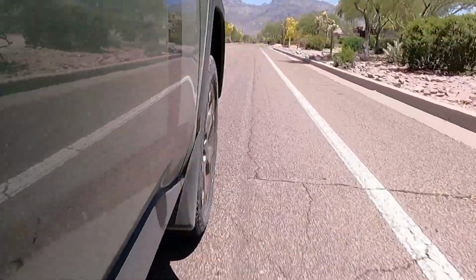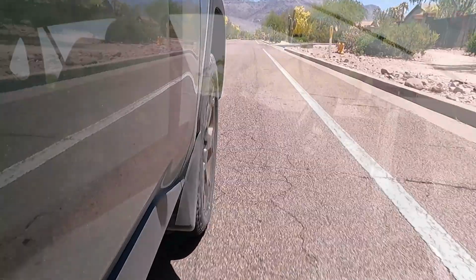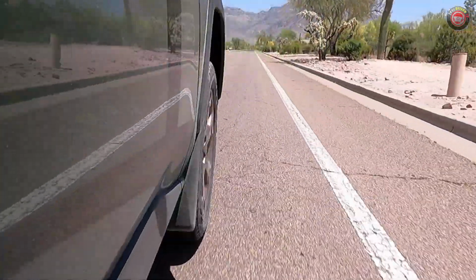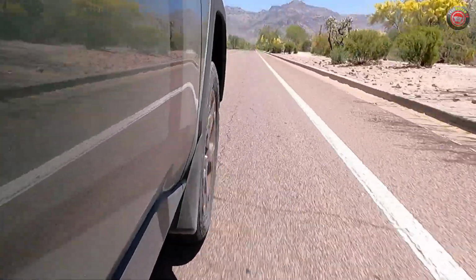Last but not least, now it's time to talk about what's under the hood. So the first question I always like to ask in all of my test drives, well, in this case, it's going to be one of the last, is how does it go? So we're going to come to a complete stop, and go. Ooh, comes to life pretty quickly. And 60.